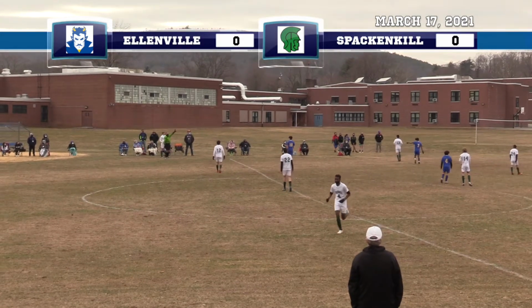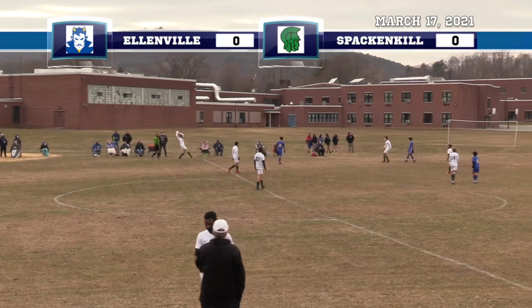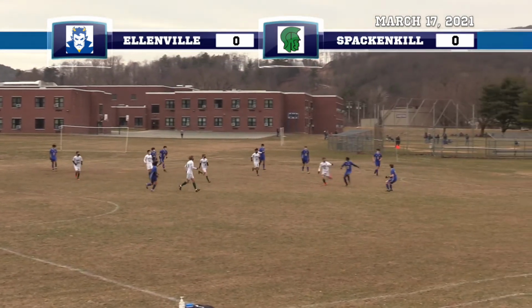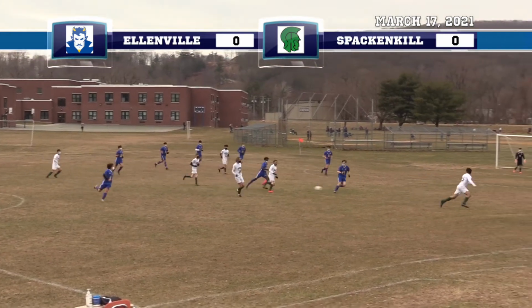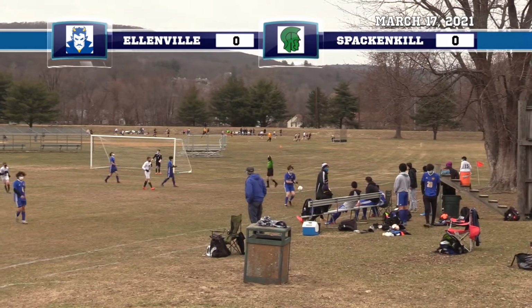Spackenkill make, I think, the first substitution of the game. Number 4 comes out for number 13. So number 4, Salamu Gendron comes out. Number 13, Alexander Zhu is in. Surely going to be too strong down the wing here.